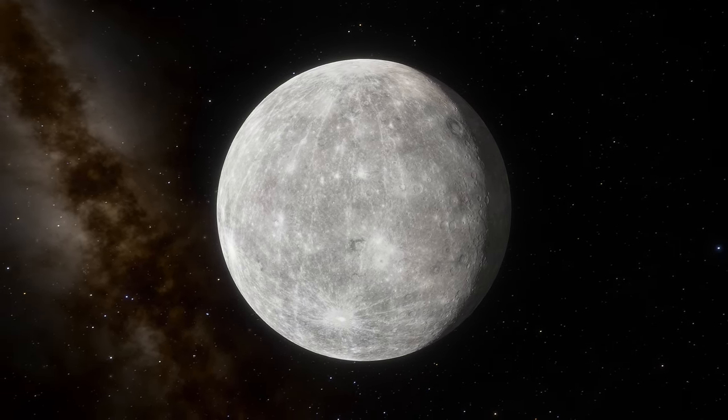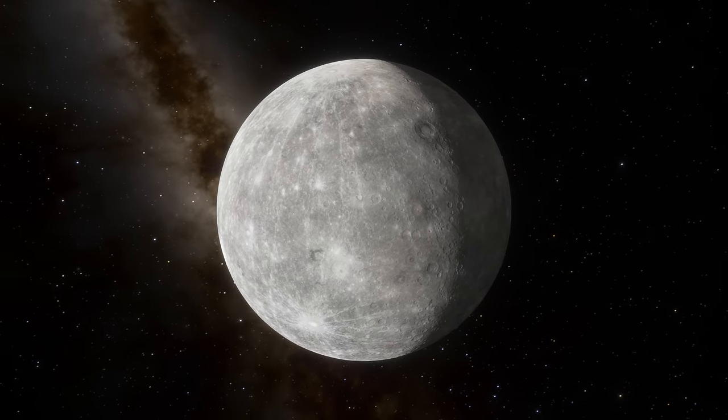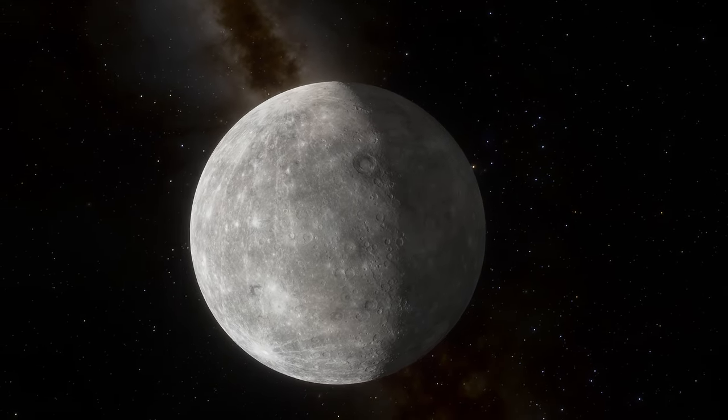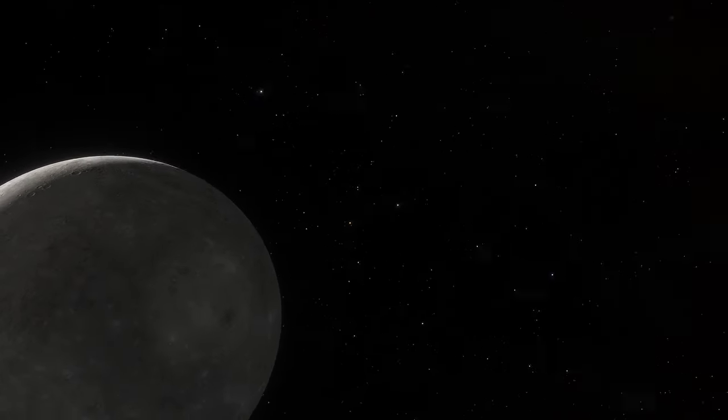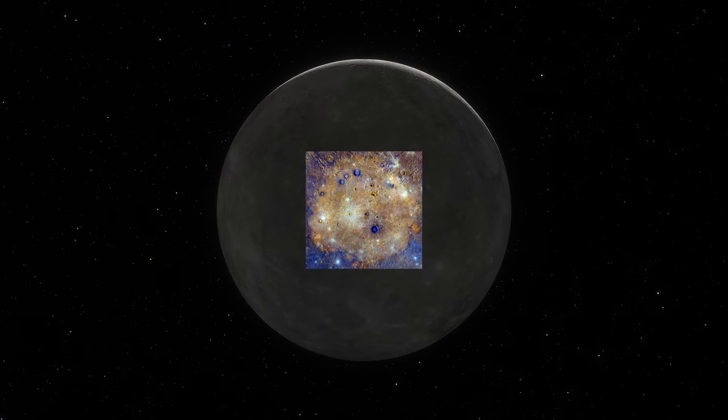Mercury's surface has a striking resemblance to that of our moon, bearing the scars of impacts that occurred during the heavy bombardment period. The largest of these, Caloris Basin, is approximately 1,300 kilometers or 800 miles in diameter.